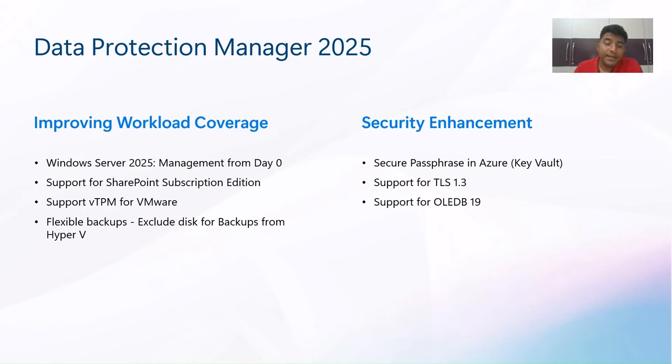That said, these are some of the finer details that we are looking to share currently as part of our 2025 plans. Let me give you a little bit more information on what's coming next.